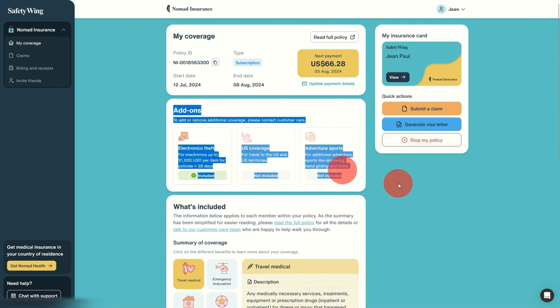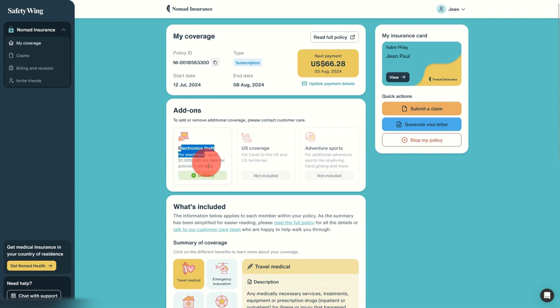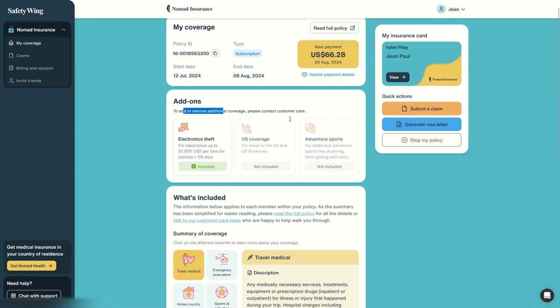So here we have the add-ons we've taken. We've taken electronics, but not adventure sports, so we are covered for some extras, and the others are not covered, and you can add or remove coverage at any time. Simply contact customer care.